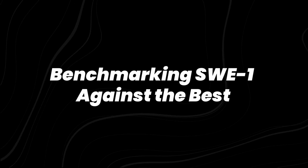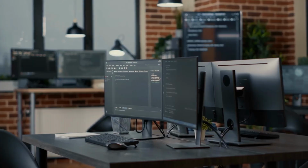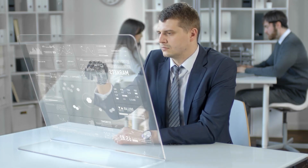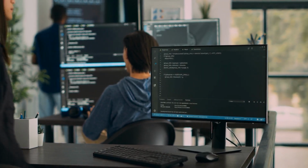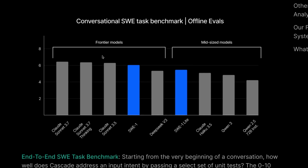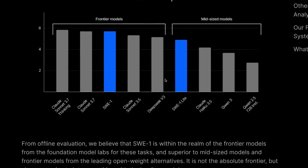Benchmarking SWE1 against the best. When it comes to performance, SWE1 isn't aiming to compete head-to-head with the largest foundation models like GPT 4.1, Claude 3.7, or Gemini 2.5 Pro I/O edition across every domain. Instead, Windsurf has positioned it within a more focused benchmark, engineering-specific performance. According to internal evaluations shared by the company, SWE1 substantially outperforms mid-sized foundation models and many open-weight alternatives on tasks like multi-step debugging, code maintenance suggestions, and long-context reasoning in engineering workflows.